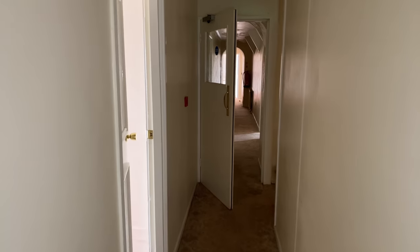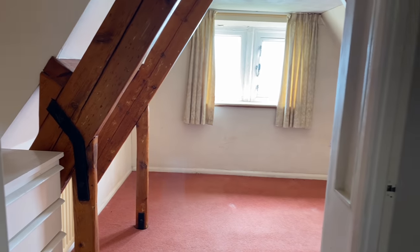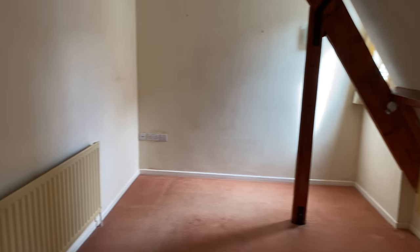Keeps going on and on and on. Yeah, look, they all look very, very similar. Still quite nice, you know, they're not horrible rooms. Got room 30, number 29 here. This one's quite tiny. So let me see what number 30's got.